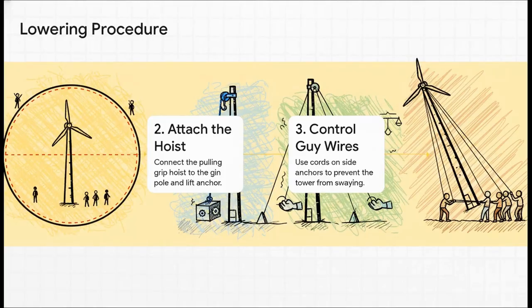So how does it actually work? Well, here's the quick version. First, you secure the area. Nobody is allowed inside a circle that's as wide as the tower is tall. Simple safety. Second, you attach the pulling hoist to a special support called a gin pull. Third, you use ropes to control those side guy wires and keep the whole tower stable. And finally, the team works together, with one person calling the shots to slowly and carefully lower the tower.